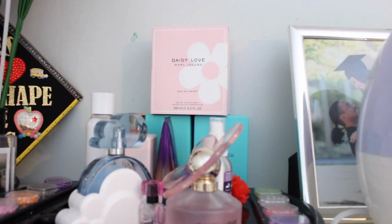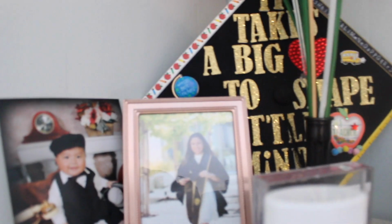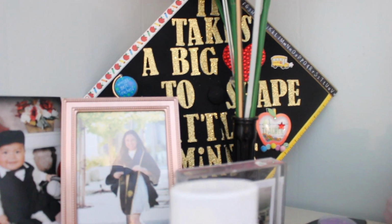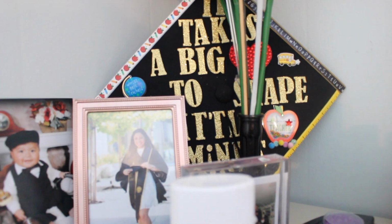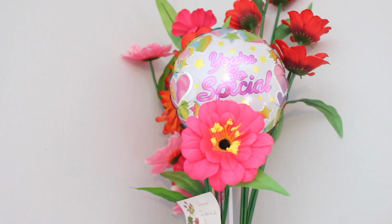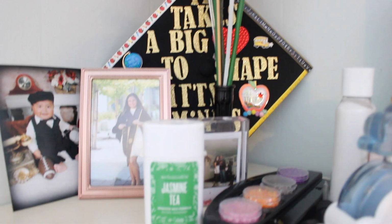Up here I have my perfumes, my humidifier, a picture of me and my fiance, a picture of me, and a picture of my nephew when he was a couple months old. Back there I have my cap, which says, "It takes a big heart to help shape little minds." My sister made it for me when I was graduating college because I am a teacher. And then up here I have a balloon that says, "You're so special," some flowers, and then my deodorant.